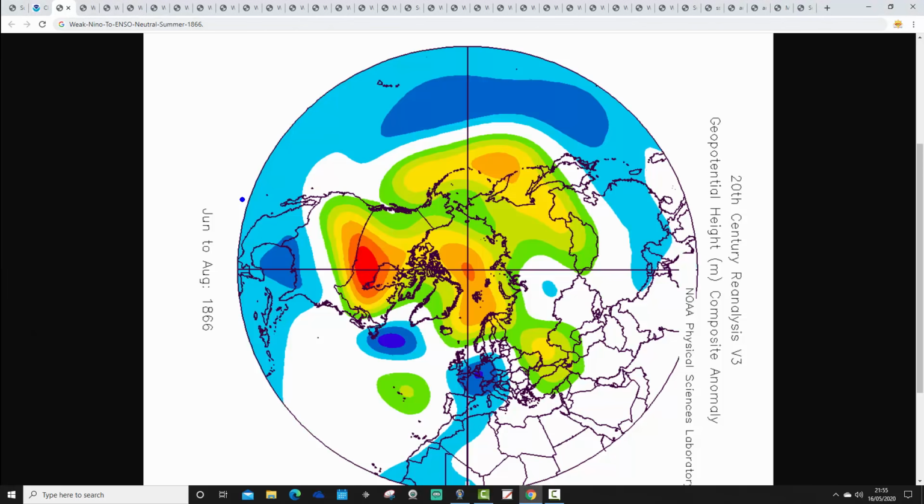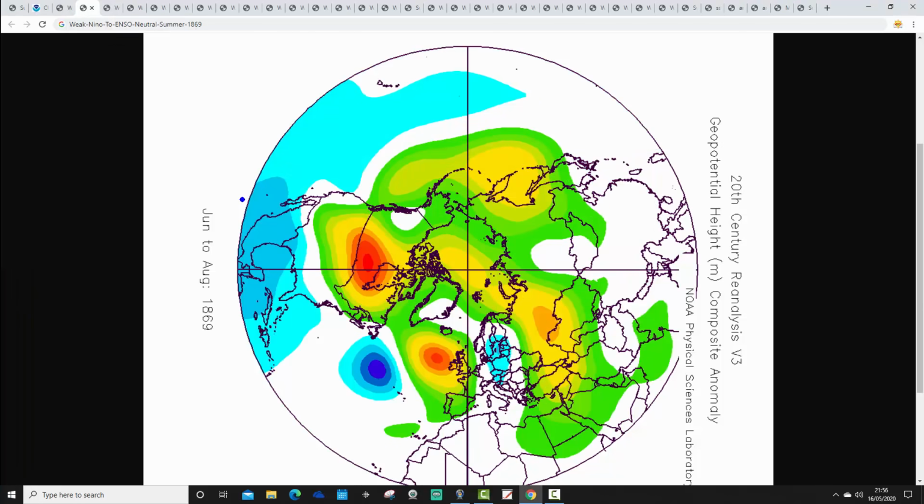So the summer of 1866 looks like this, has above average heights up to our north, below average heights over to the south of the country, and we're bringing wind from a northerly direction. So that's quite a cool and unsettled summer in 1866.